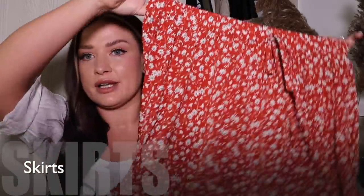Then next is skirts. I absolutely love nothing more in summer than a skater skirt. This one is from Shein. I've worn this one before and I put it in my Shein haul. And then I also have a new one that I absolutely love to wear from I Saw It First, which is this one. It's in a polka dot.